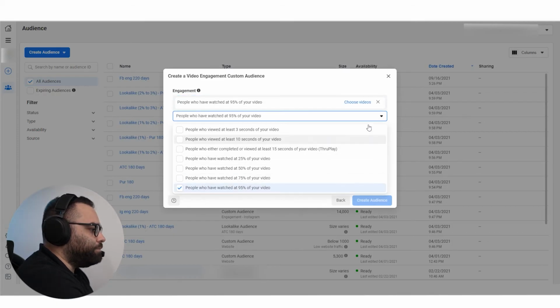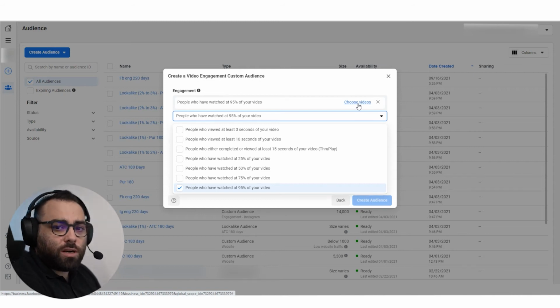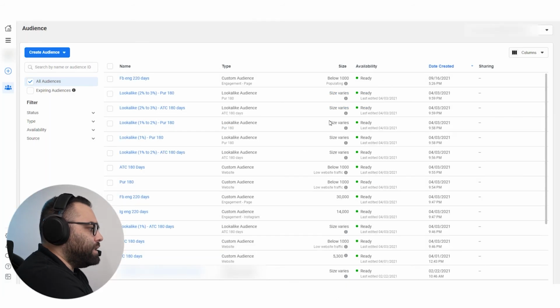So if you click here, you press choose videos and you choose the different videos that you want. You can choose multiple videos for that, or you can choose just one video if you want to target them for something specific. Again, this is the other way.